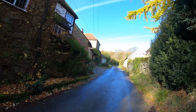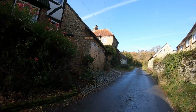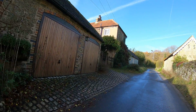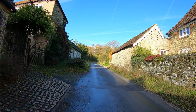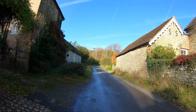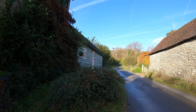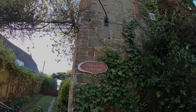Again, as I mentioned just now, stone built. That was called Lutine Cottage by the looks of it. Lutine? L-U-T-I-N-E. Yeah, and this is the last properties here. Theodore Cottage is the last one here on my left hand side. Theodore. There we go, look. Theodore Cottage.